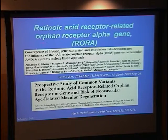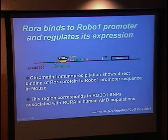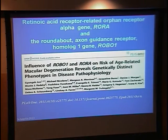This is just showing we replicated this in 3 different cohorts. Furthermore, within that pathway, we were able to replicate that these genes were actually interacting mathematically and statistically, that Robo and Rora interacted. Moreover, we were able to show that not only in our sib pairs, but also in Deborah Schaumberg's population as well as the Greek cohort. And we were able to show that these 2 genes did in fact bind via chromatin immunoprecipitation in a mouse model. Hence, that was recently published.